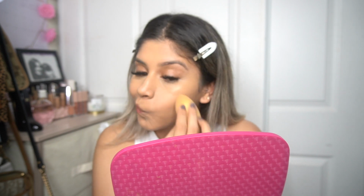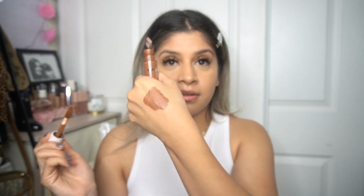I don't know if you guys can see, my skin looks dewy. And a lot has to do with the primer that I used as well. But like I said, I just love this dewy look. I love my skin to look healthy. And of course I do wear powder as well because my T-zone's a little oily. But that's looking good. And next I'm going to contour with the hydrating concealer as well. This is in the color Rich Chocolate. And I just love to do this. And with this I put it on the back of my hand.